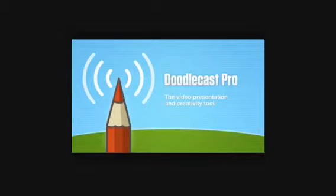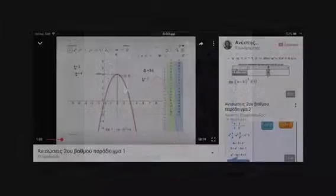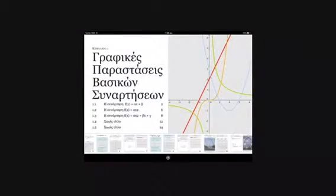I've used DoodleCast Pro to combine docs and apps, like Microsoft Excel, or all the previous, to create YouTube videos and share the links to my students via Edmodo. My favorite work is to create interactive books using iBooks Author, but I have no time for that right now.